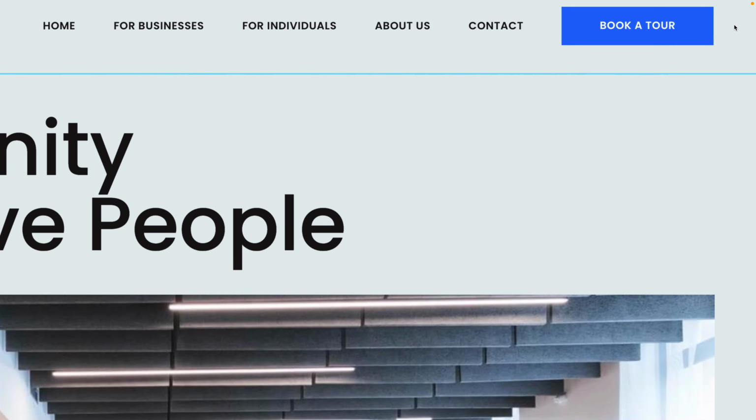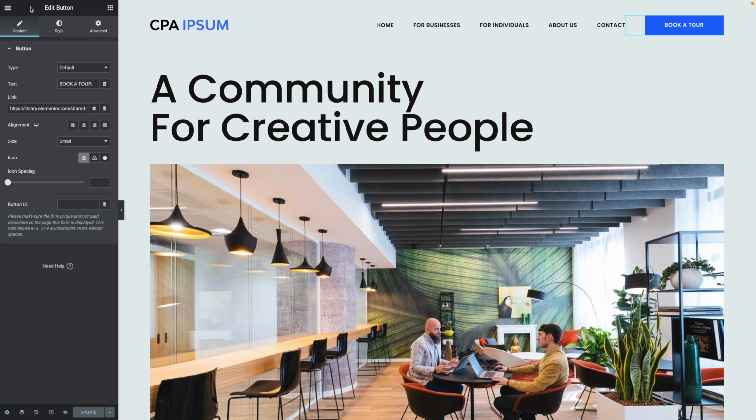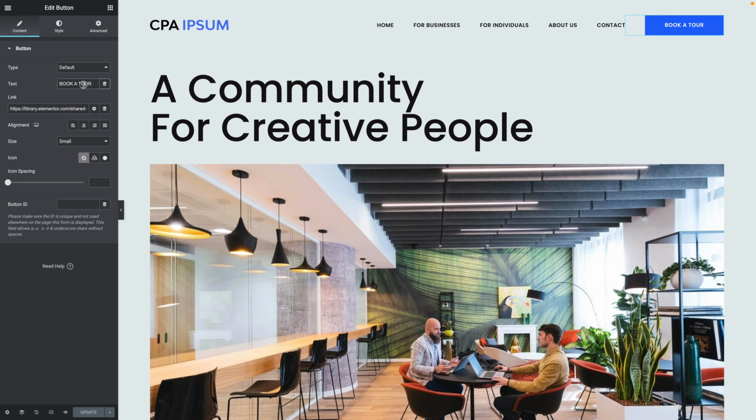Okay, next I want to change the button widget in the navigation. So I'm just going to hover over it and click on the edit icon. And once again, the info has changed here in the left panel. As usual, you can check what you're editing by checking the top label. So first of all, I'm going to change the text. So instead of book a tour, it's going to be book a call. Then where it says link, I can link it to wherever I want. I know the name of the page is contact, so I'm just typing contact. And Elementor lets me know I can link to it. So let me click on it. Great, let's save our work.